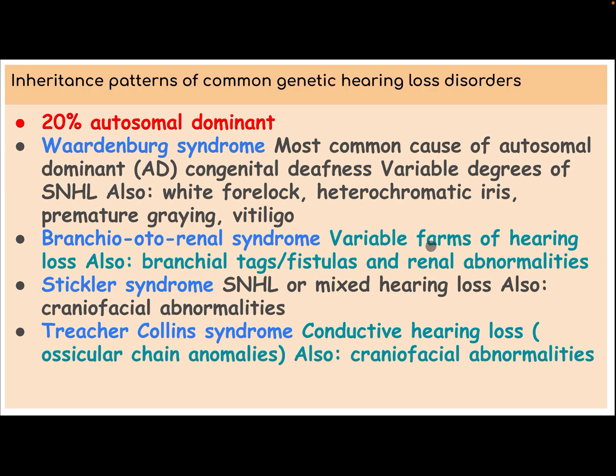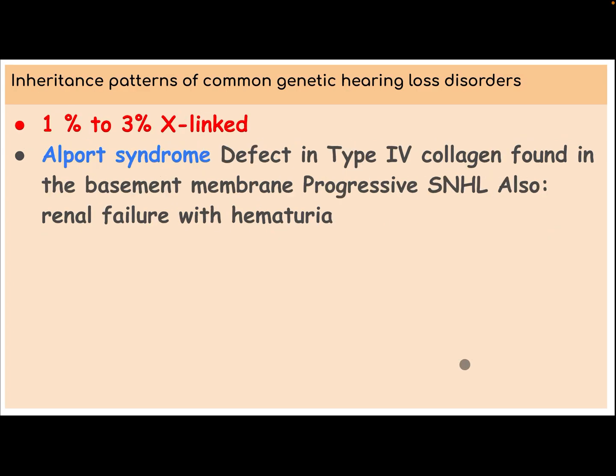Branchio-oto-renal syndrome, variable forms of hearing loss, also branchial tags, fistulae, and renal abnormalities. Stickler syndrome, sensorineural hearing loss or mixed hearing loss, also with craniofacial abnormalities. Treacher Collins syndrome, conductive hearing loss, ossicular chain anomaly, also with craniofacial abnormalities.